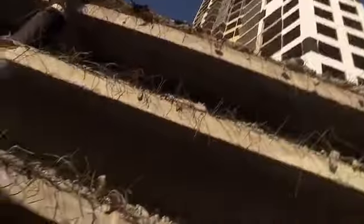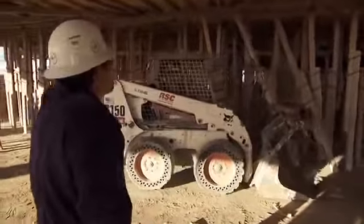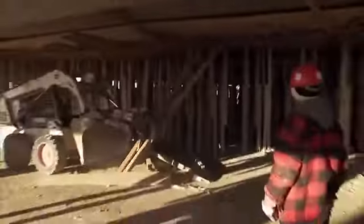Crews have finished demolishing the east side of the parking garage. What's left of the structure is now safe for workers. Victor's crew hustles to make up lost time. Run. Now is when you need to run.